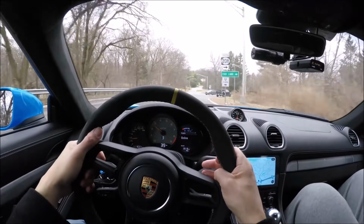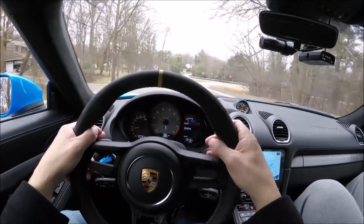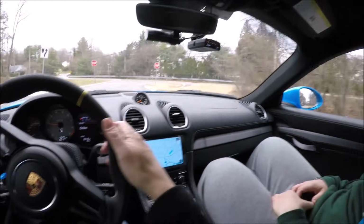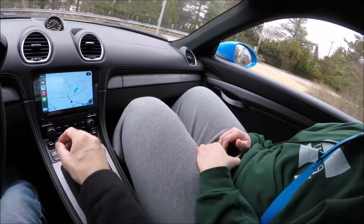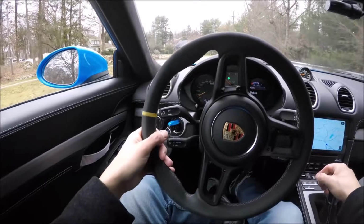I think this is the first GT4 I've ever driven. Now, this is steel brakes or ceramic? Steel brakes. Okay, yeah, you could feel it. The ceramics worked well, even on a cold March day with the GT4 RS.